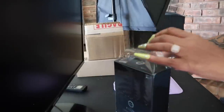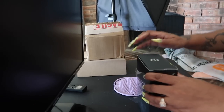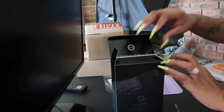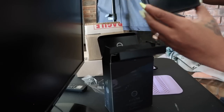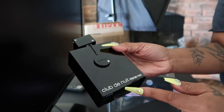So, this is almost shocking to me that I like this because y'all know I don't be up on the masculine fragrances like that. But this right here, he said this used to be like $20 and Kevin Samuels shouted it out or something. And so now it's $40. It's still a good price. It's a hefty bottle and it's heavy. Damn, it's heavy. Club de Nuit Intense.